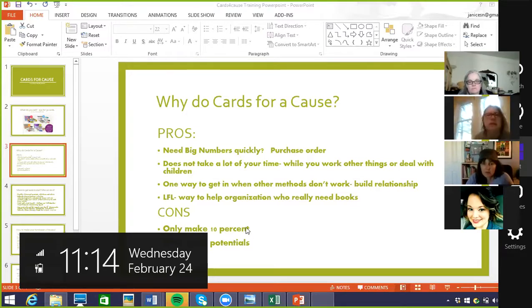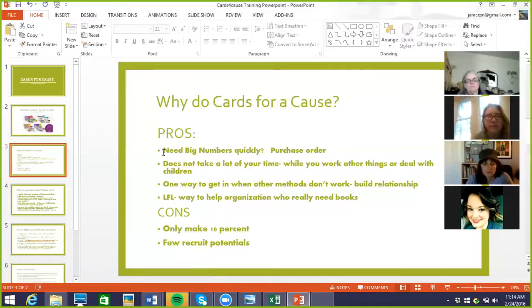The cons, and I went ahead and talked a little bit about the cons, is that you only make 10%, so you don't make a huge amount of cash. But again, this is working without you. The numbers are big, but it's working without you having to actually be there because they're doing all the work, not you. So it's kind of like plastic in a way. And then the recruit potentials. You may not meet a lot of people. If you're really wanting to promote your business, this could be something to give you the numbers, but it's not going to give you the recruits. So just so that you understand how that works.